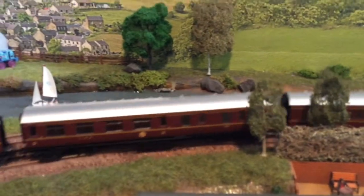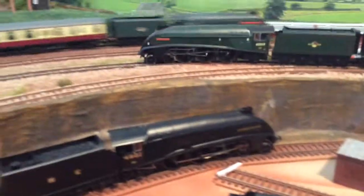Next we have Bittern number 60019 in British Isles, Brunswick Green, Late Logo, with double chimney with two tenders on the back of LMS coaches.